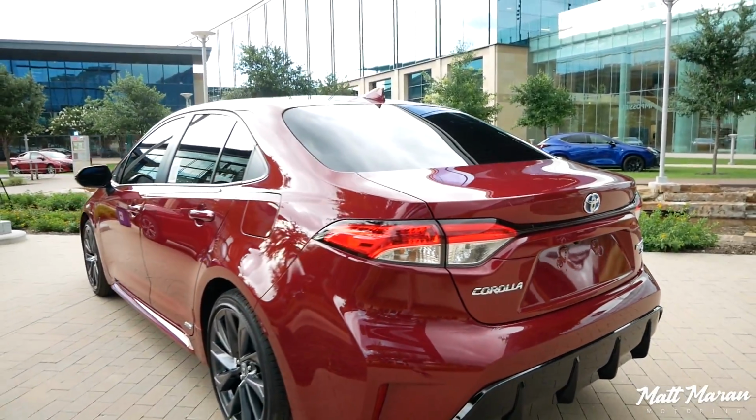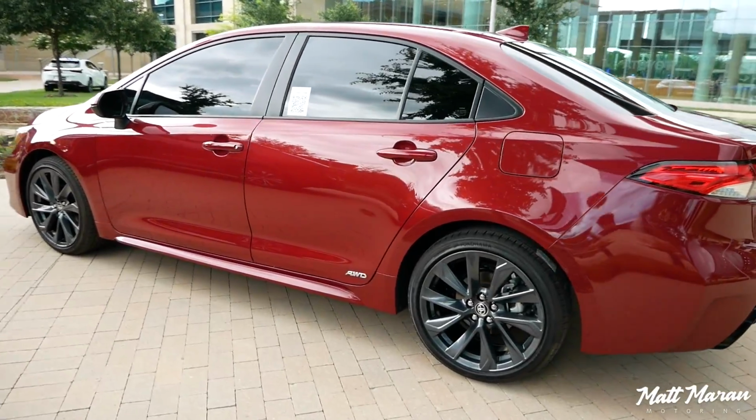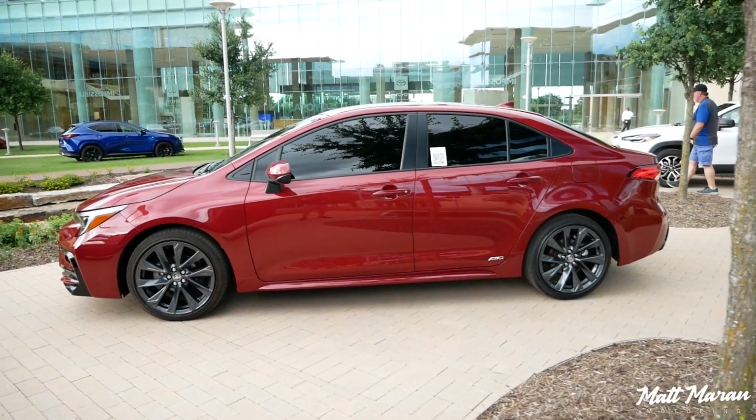Beyond the mechanical stuff though, the 2023 Corollas get new bumpers, and the SE, XSE, and XLE get a new DRL design in the headlights that we first saw on the GR Corolla, where it's just the one continuous light beam. The SE and the XSE now also get a little rear diffuser, as you can see, and some new wheels. There are also some new colors. The last few improvements are the redesigned center screens and gauges.